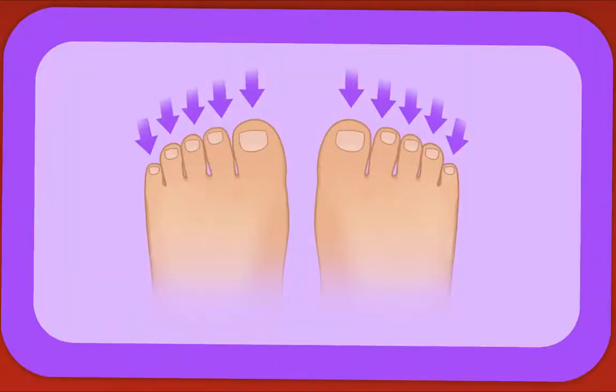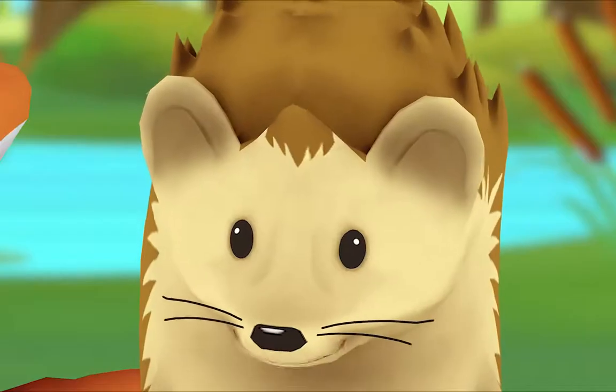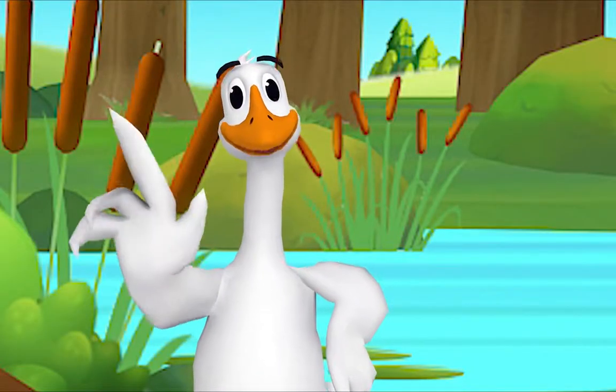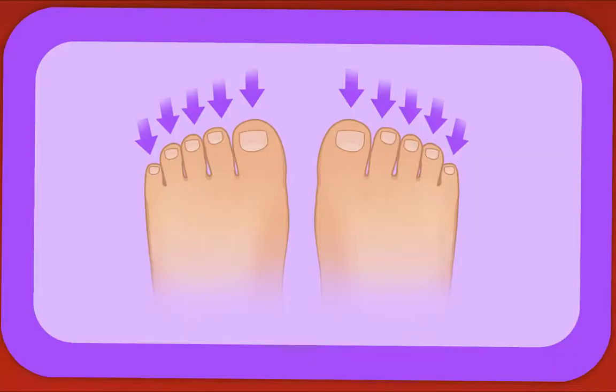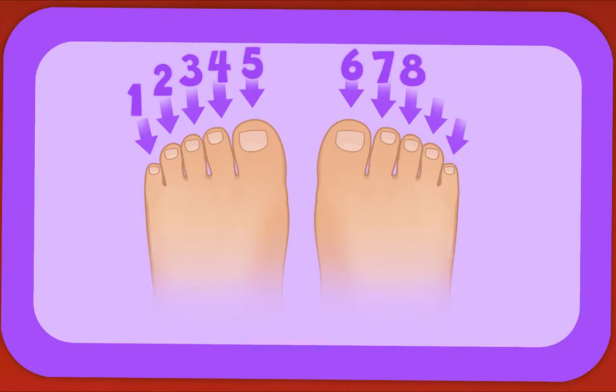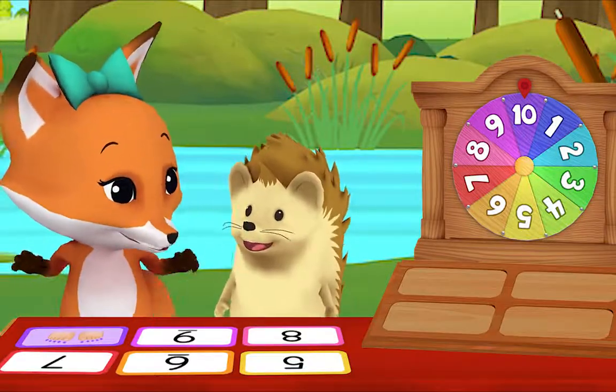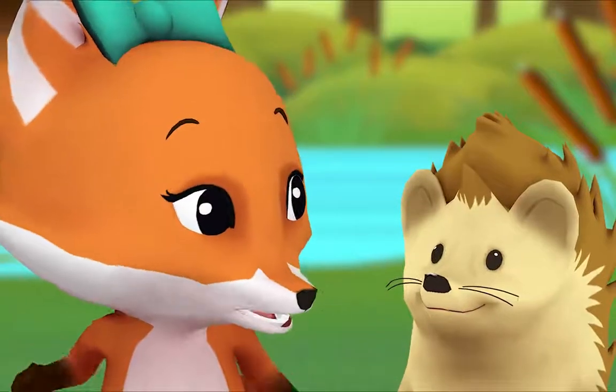Now let's flip the card over and count how many toes there are. Mr. Goose, can you help me? Of course. Let's count out loud together. Ready? One, two, three, four, five, six, seven, eight, nine, ten. How many in all? Hedgehog, you win! Yay, what do I win? I'm going to tickle your toes!